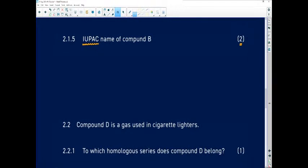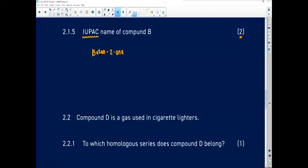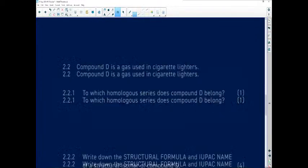So this will be, my longest chain is but, so it's butane. On the second carbon, remember there's a ketone, and the name ending for a ketone is -one, and that was for 2 marks. You could have said 2-butanone if you want, or butane-2-one, it's exactly the same thing.